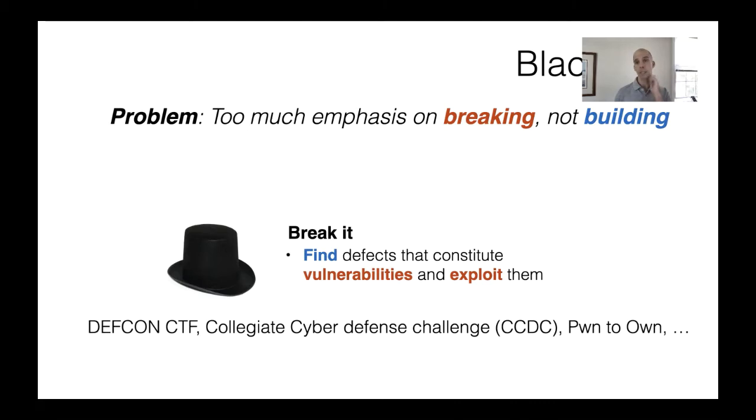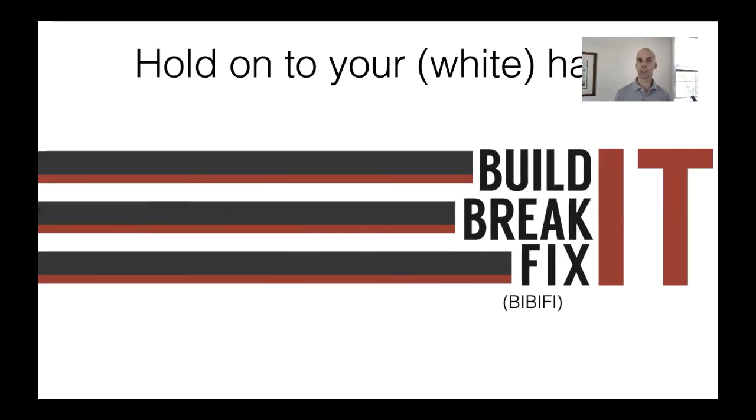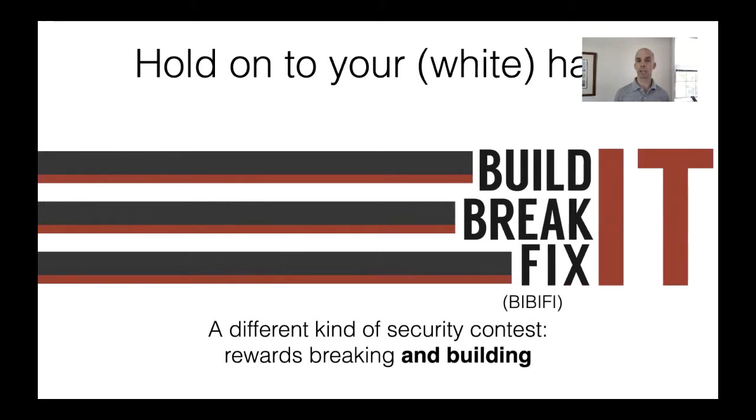And you can see this as evidenced by the various capture the flag contests and security challenges. They tend to be about breaking stuff rather than about building it so that it can't be broken. So a few years ago, we decided to try to rectify this problem by designing a new programming contest whose aim is to reward those who know how to build systems securely rather than only break them.